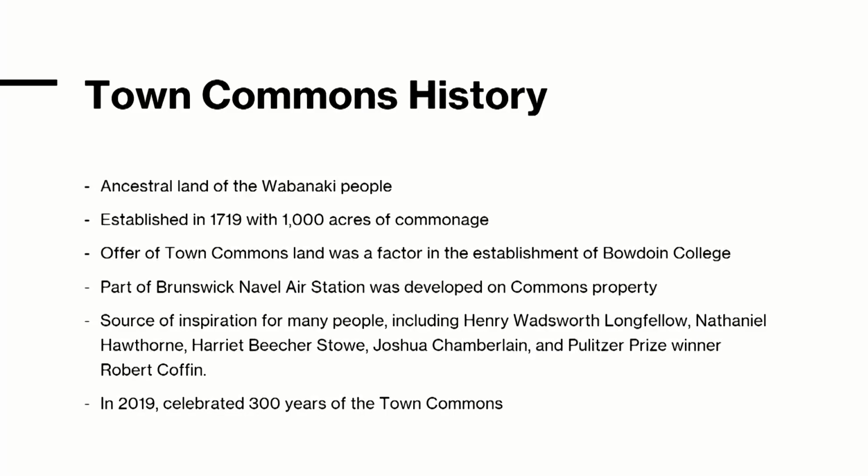It's been a source of inspiration for quite a few famous people who have come through Brunswick. Everyone from Henry Wadsworth Longfellow to Nathaniel Hawthorne, Harriet Beecher Stowe, Joshua Chamberlain, Robert Coffin. And in 2019, it was actually the 300th anniversary of the Town Commons. There were some events going on for that.